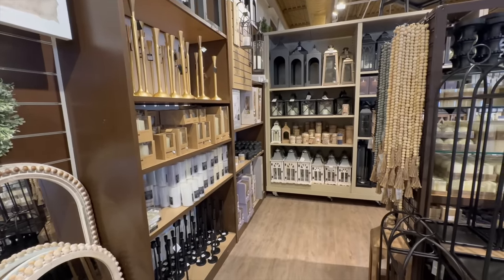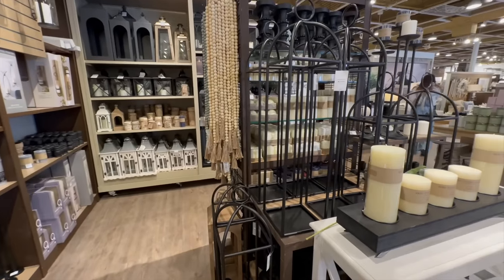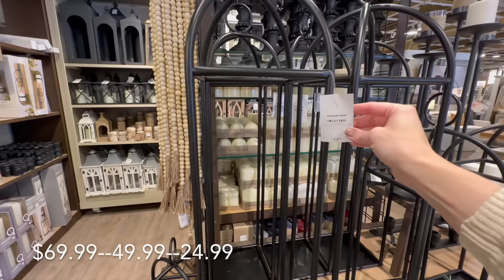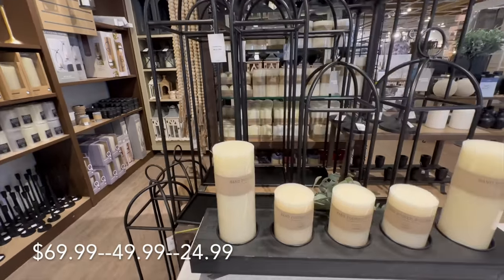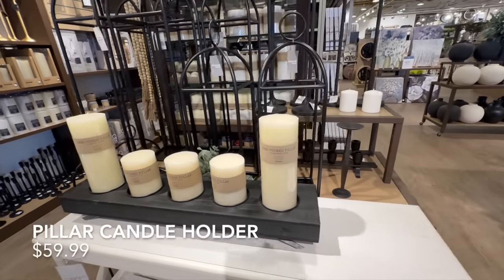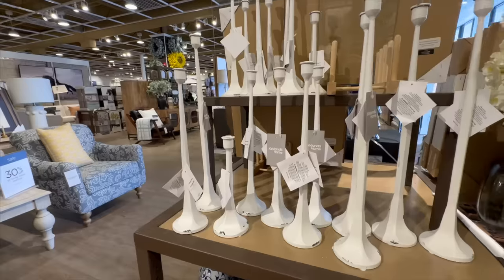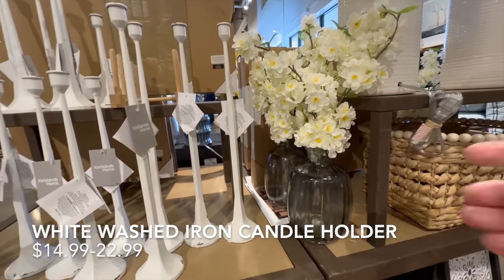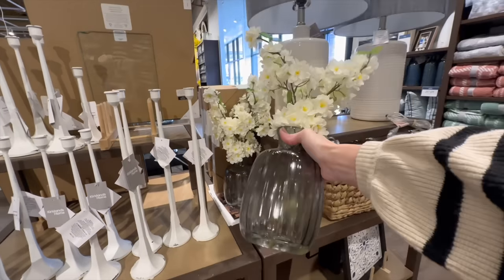As we swing over to this table round, here is Kirkland's new black iron open style lantern. Now they come in a very large one that is 38 inches. They have a medium size, which is 27, and then the smallest version is 19. Anytime that you use lanterns, they add a beautiful ambient light. They're great for placing next to your fireplace or next to your front door or just any space where you need to add a little bit of height.